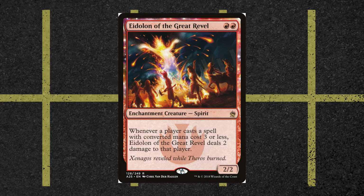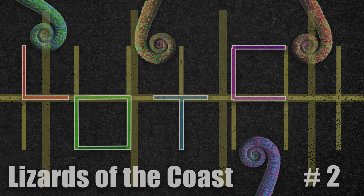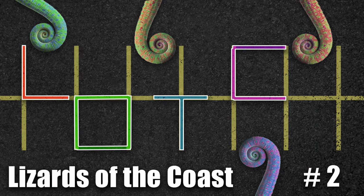Fantastic. It's good flavor, too. It's an enchantment creature. It's a spirit. The card's got little devils around it like a bonfire. In hindsight, why isn't it a devil spirit at the end of the day? There clearly are a lot of little devils in the card art. With the new devil that we have coming from Jumpstart, Zerzoth, I believe, it would have been nice if we could have thrown Eidolon in there. Why not?